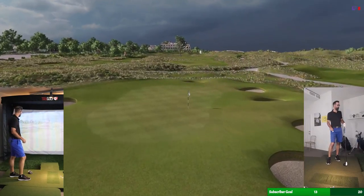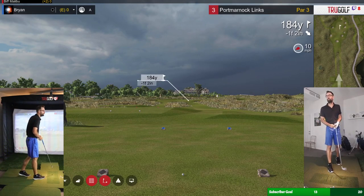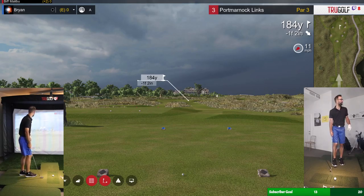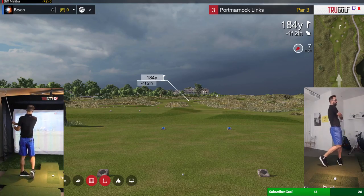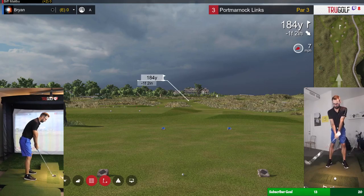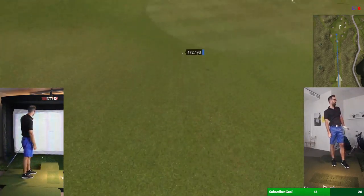Good place to be today. Looks like a par three. Probably don't need this driver. Considering it's what, 107 in our neighborhood? A little warm. It's a dry heat though. All right, 184, wind's hurting. Try to hit a little low 6-iron. Low, but low. A little. Oh, it might run up. A little thin.